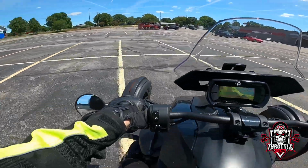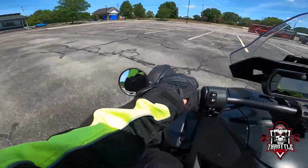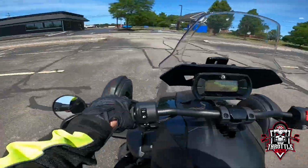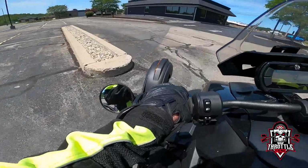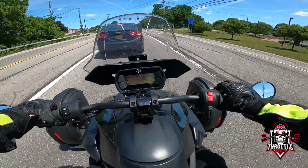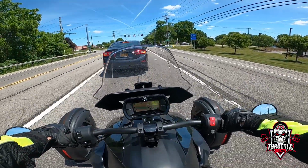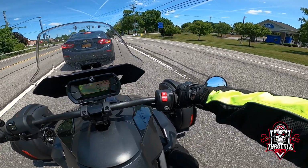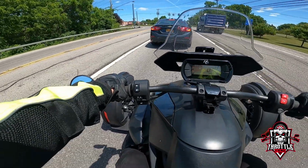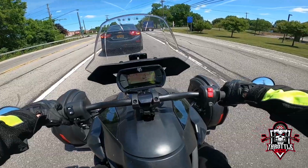Definitely very weird to get used to after being on two, but I definitely like the stability that you get. Definitely feels a little weird not having a clutch and the linked braking system, but as with everything, you get used to it.